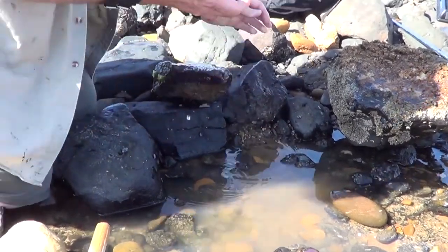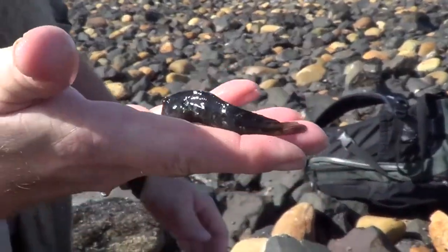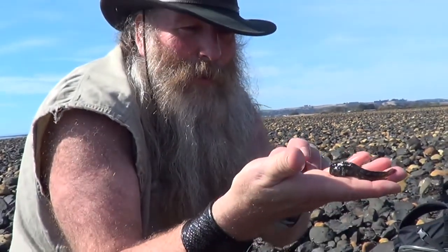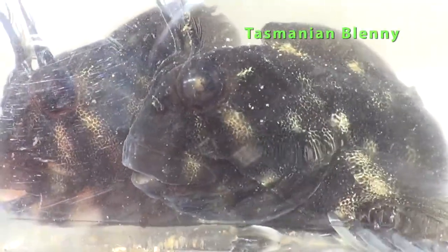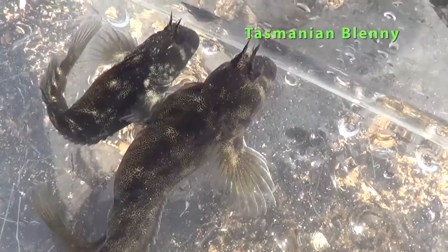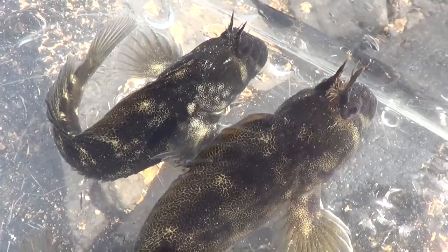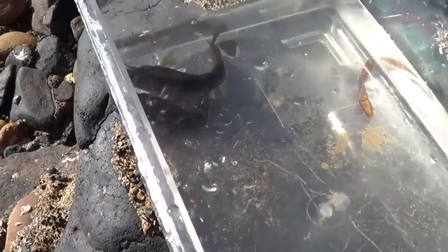Oh, gotcha. Oh. Look at him. So, as kids we used to call these catfish, but they're not catfish. We call them that because they have got these two little furry things above their head. It's actually a blenny. That's a fairly common fish along the shoreline here. So these blennies here are one of the things that I used to keep as pets. I used to have a saltwater aquarium, and in my early teens I'd be down the beach all the time finding interesting stuff to put in it.